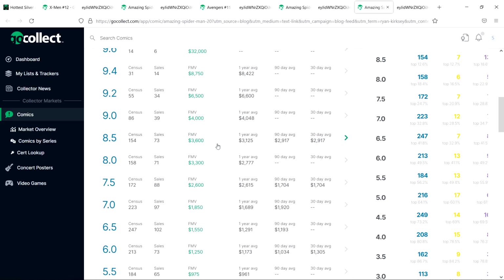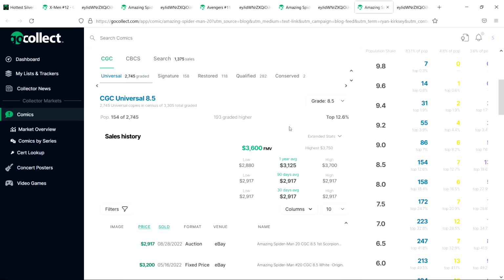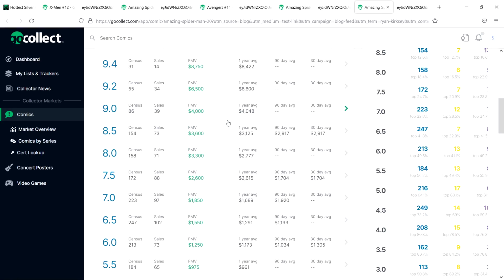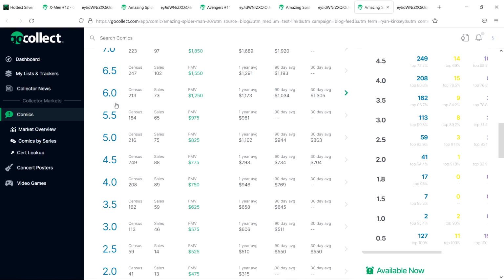8.5s, fair market value suggests $3,600, although the 30-day moving is actually a little bit down at the $3,000 range. And maybe that is one of the reasons why this is one of the hottest selling comic books this month, because of the fact that the prices are sort of coming back down to earth. 6.0s, fair market value $1,250, 30-day moving is $1,300.